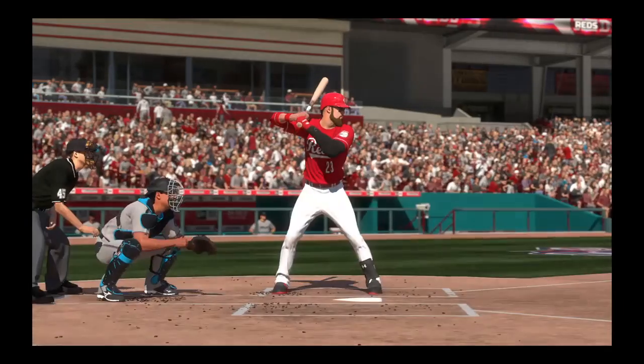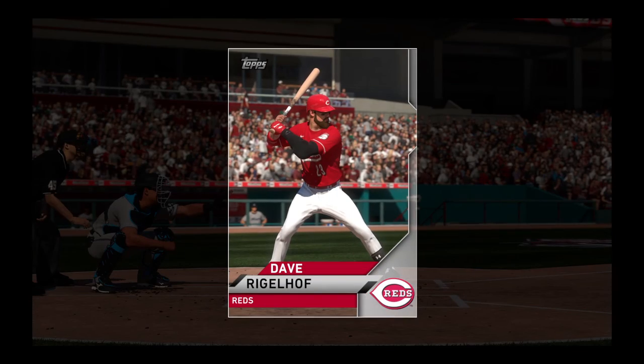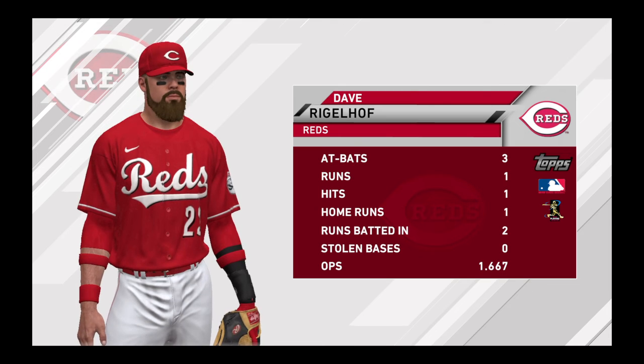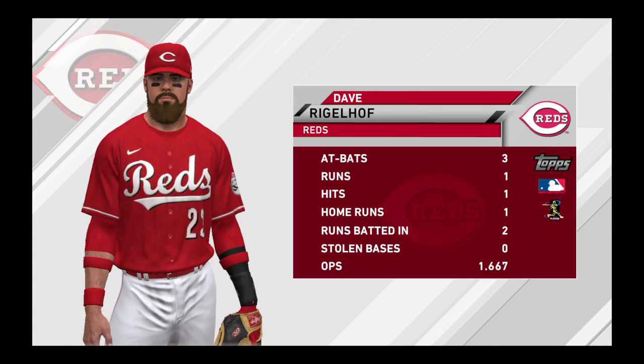Heroes are made in the postseason, and he was at least the hero in this one. He's our Topps player of the game. Yeah, no time like the postseason to come through and lift your team to victory. He was certainly a big factor here, and it was pretty cool to see.